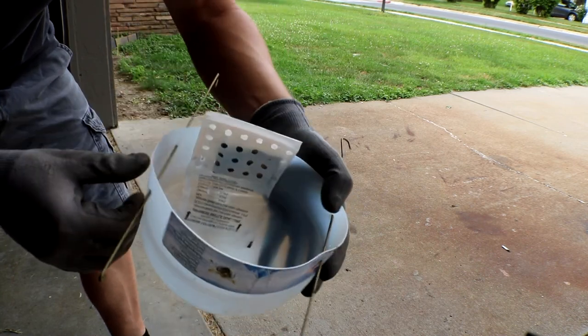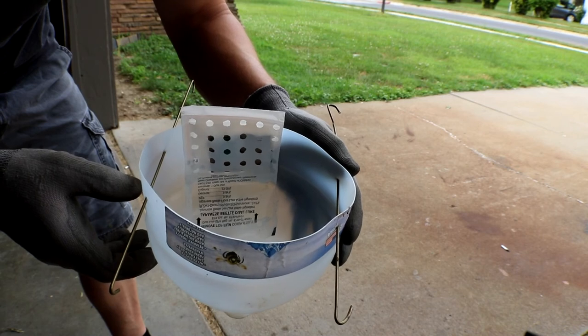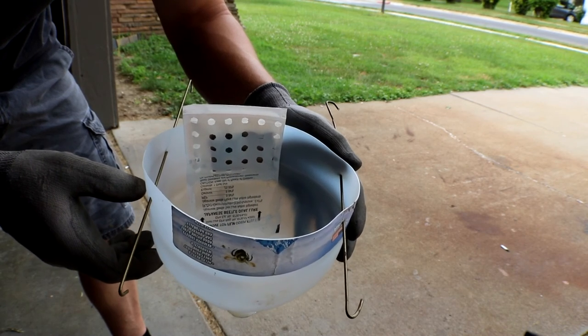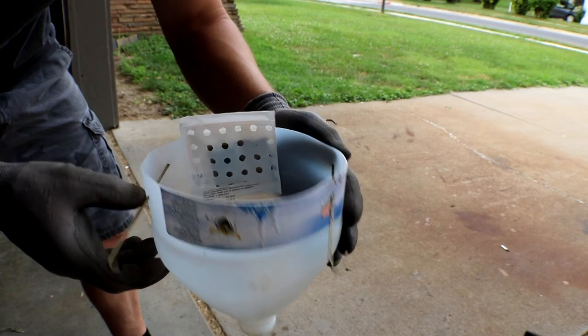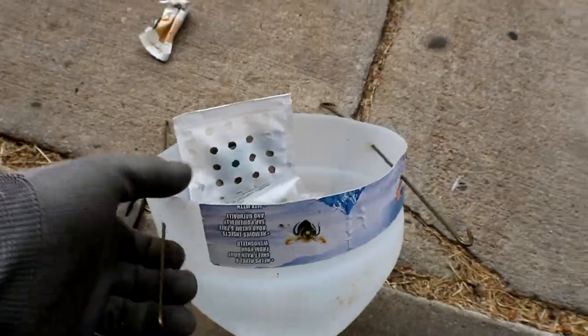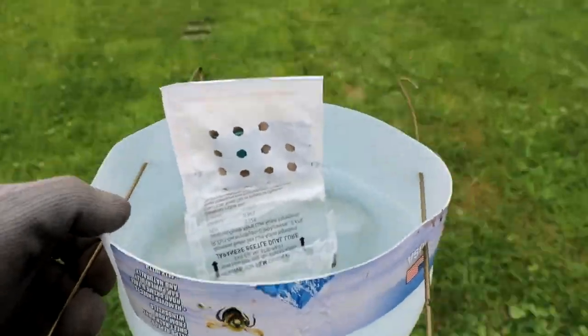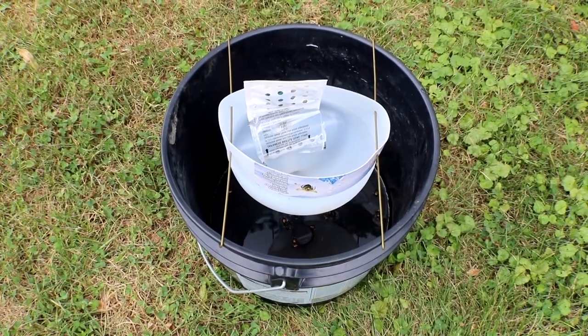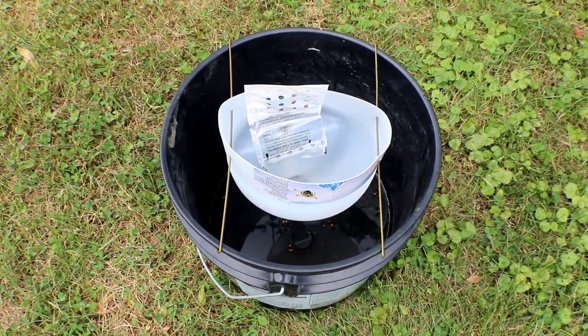Alright, so that's what I'm going to do for this one. Hopefully it'll stick to the plastic for a long period of time. If not, at least it'll fall inside of here. And you can smell it really good. So we'll take this over and we'll see what happens. Okay, so this one's all set. I'll go grab the other half so I can put it in the other trap.